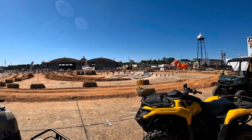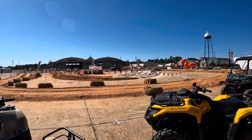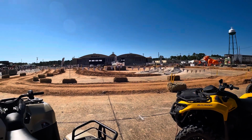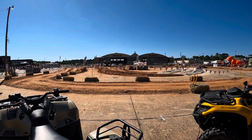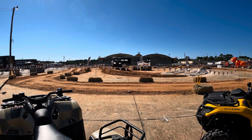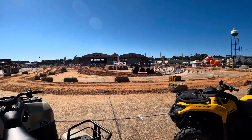And this is the Can-Am track. Both tracks were fairly similar. The biggest thing with the Polaris, and if you go back to my first video of the Ag Expo, you can see the Polaris had a huge hill that you went over, and that was about the only really different thing. Both of them had rocks or obstacles and humps and bumps and all that kind of stuff.